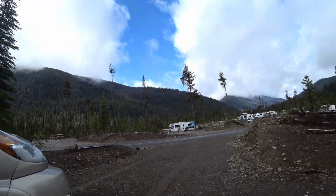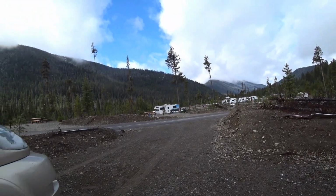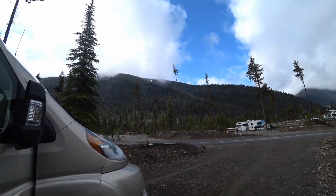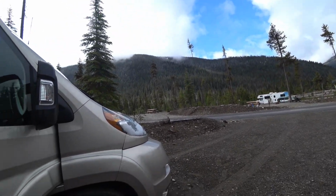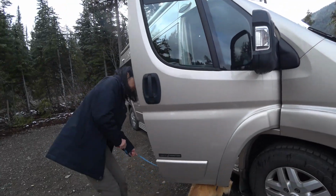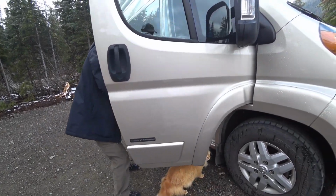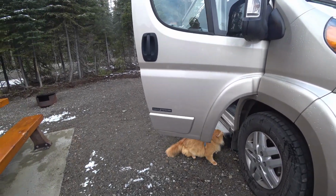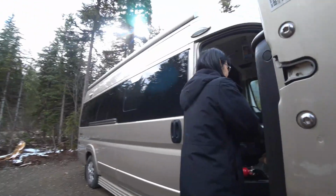We just paid the parks people who are right over there. They'll have the summer sites, which are the 30 amp sites next to the forest, open hopefully by the May long weekend, but because it's still freezing, they haven't opened it. Finch is keen to go under the van. I can understand why. Oh, he didn't like the sound of the parks truck.